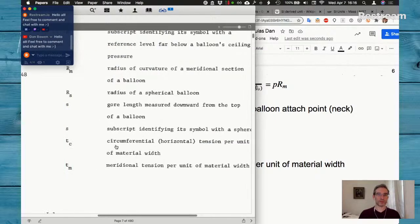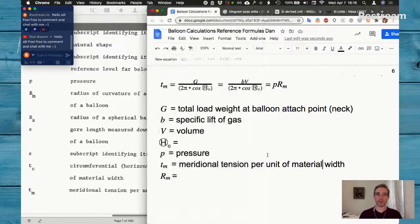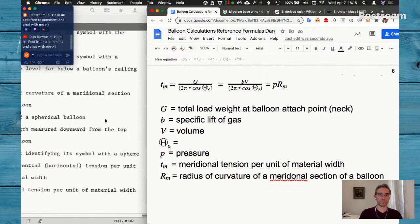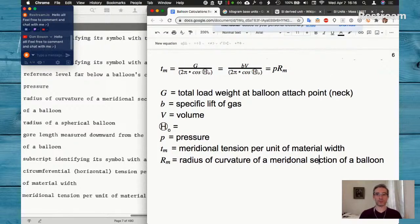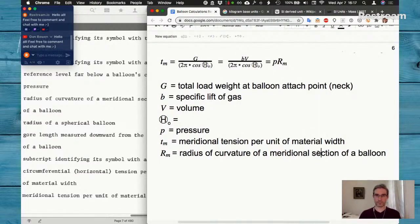R sub M, what have we got for that? Radius of curvature of a meridional section of a balloon. Meridional, is that a word? Add it, add it. Yeah, well, that wasn't meridional, Dan. Let me see if I can unadd that now. Remove, beautiful. It already knew meridional. Good on you, Google Docs.